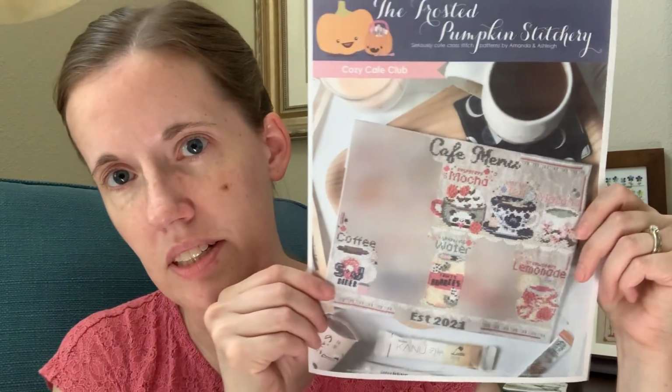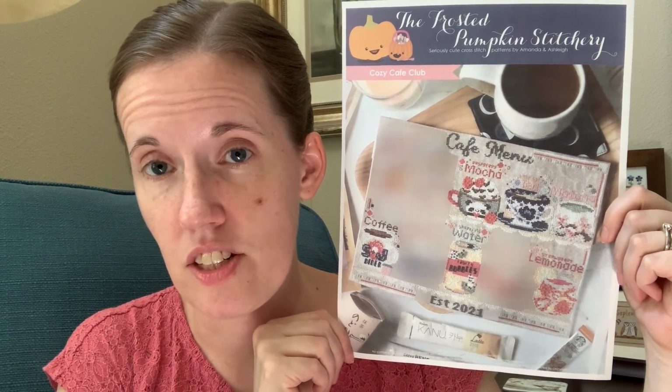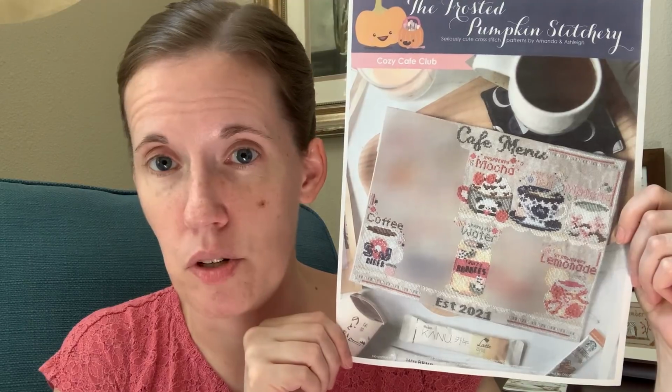And I also worked on Cozy Cafe Club by the Frosted Pumpkin Stitchery. This is their 2021 Mystery Stitch Along. Started in March this year, and we're currently on clue 6. So this is the current clue, which is a diner mug, and it says coffee, just basic coffee.